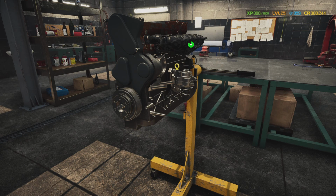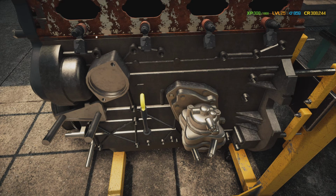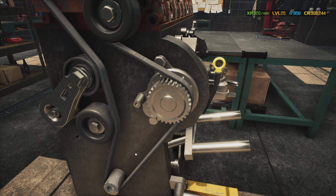The intake manifold. Now the fuel injectors. It's the only motor with individual injectors. It's kind of neat. And when we're done with the teardown on this motor, we shall bring everything over to the fixing department and see what we can and cannot fix.